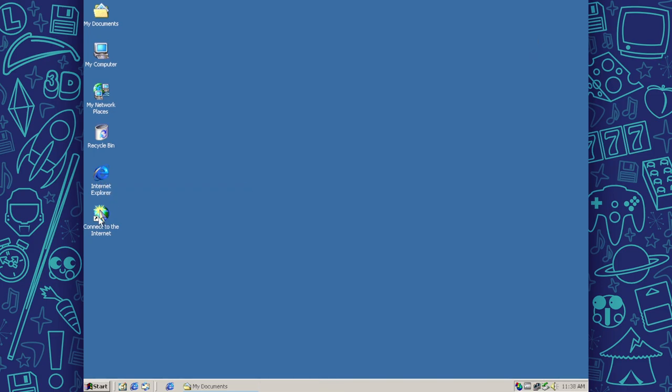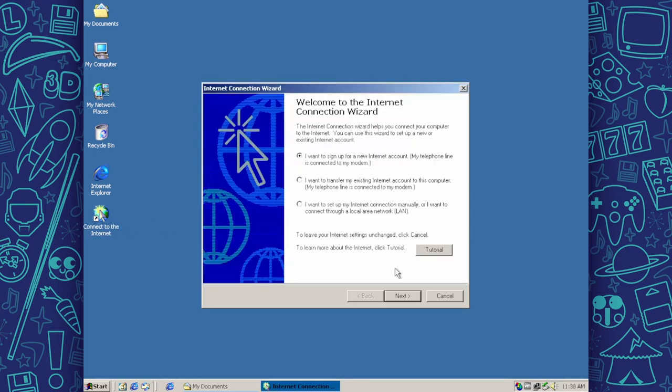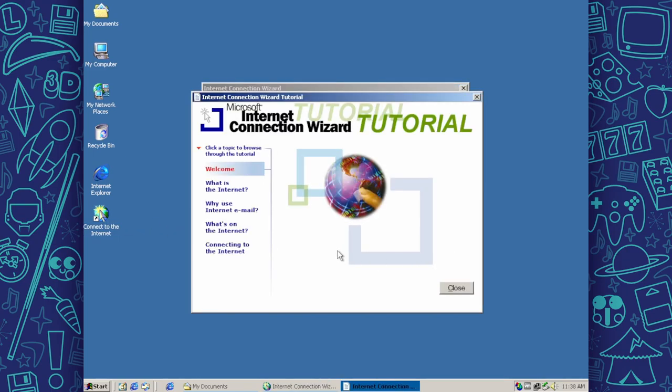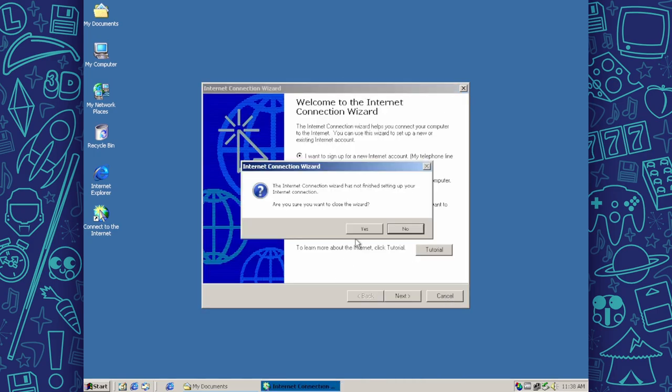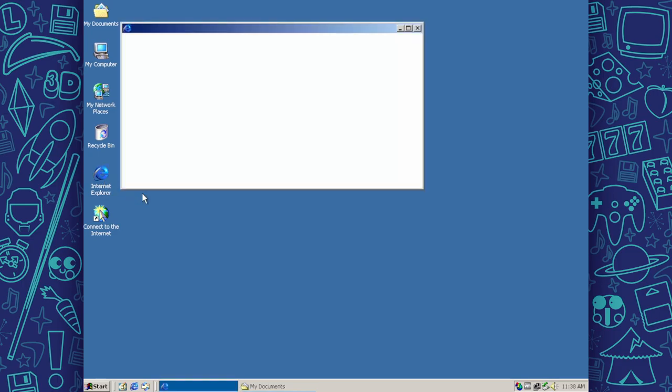This is of interest. I mean, we've already seen connect to the internet. It doesn't really do anything. However, tutorial? Ah, so this works. So they've included this stuff. All right. But we won't worry about that, because that doesn't do what we need it to do.